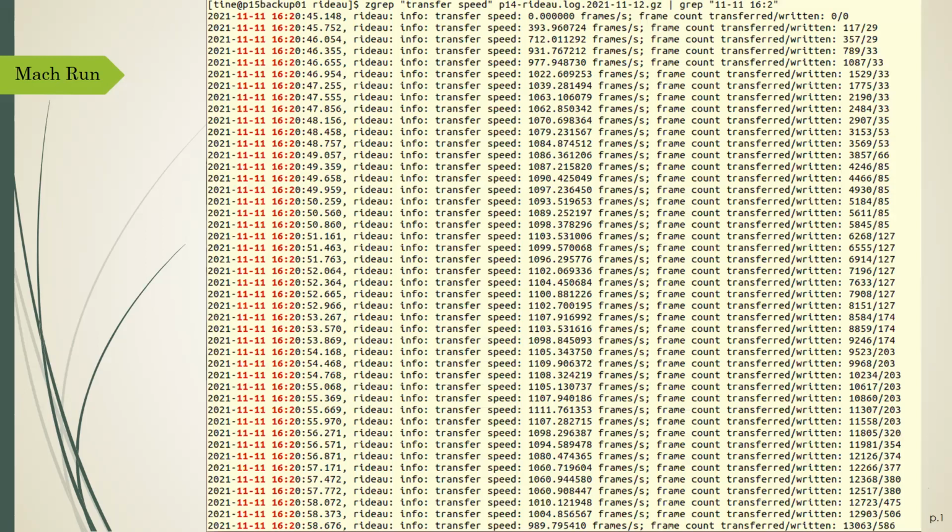So this is a log file of how that famous Mach run looked like. We have here a column in the middle that shows the transfer speed. On the right, the first column is the frame count, frames transferred from the detector to the data receiving machine. And the last column is how many frames were actually processed and dumped to disk. And initially, the last column is lagging a little bit behind, which shows how much of a lag our BGFS has initially, and therefore how many frames we're buffering in memory.